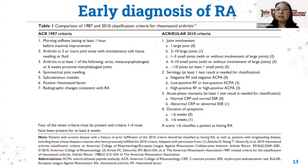time. So as an example, if you have involvement of more than 10 joints and at least one of them is an MCP or a PIP, then that's already 5 points. And if that symptomatology has been going on for 6 weeks, then you already have a score of 6, which classifies a patient as having rheumatoid arthritis, which gives you enough basis to start treatment with methotrexate.